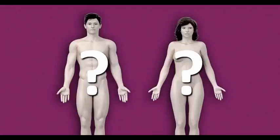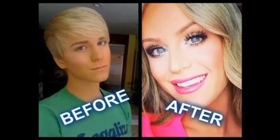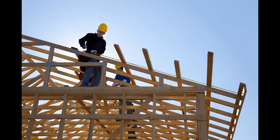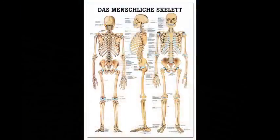It's time to make this video because most people don't know the difference between bodies any longer. There's no excuse for this. Do not tell me that some people have certain conditions that give them more masculine or feminine features. When you build a house, you start with the structure. Bones are the support system of the body. The bones do not lie.